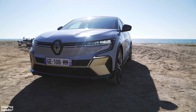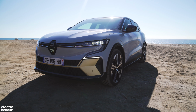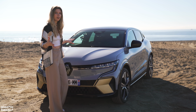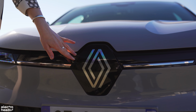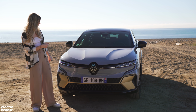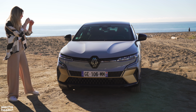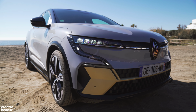Loads of you have asked me questions about the interior. There's some high interest on that, but I think whilst we are outside, let's just take a quick look at the exterior, right? I think it's gorgeous. And have you noticed the new Renault badge here? Oh yes, I am loving the design. Love the gold, like chrome panels here. I think it's beautiful. The lovely running daylights here. I think it's just really, really striking.